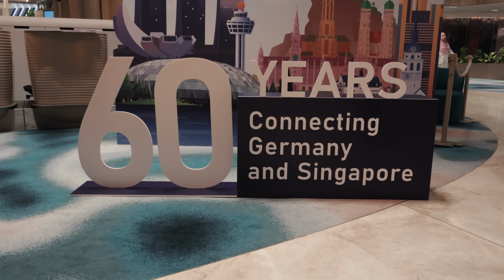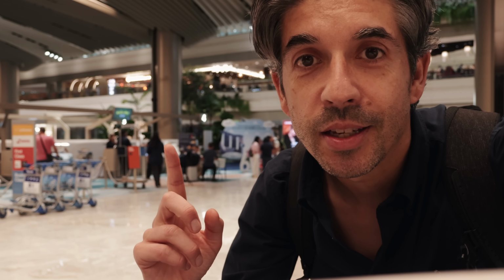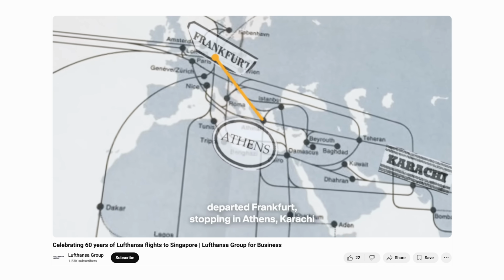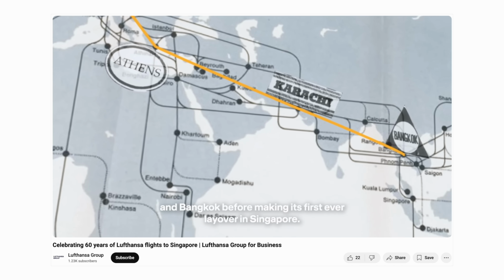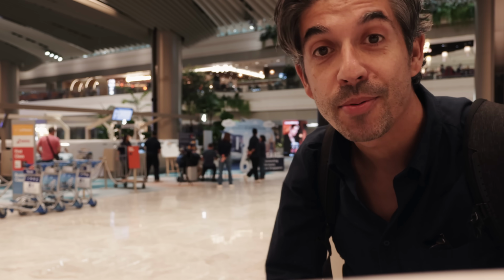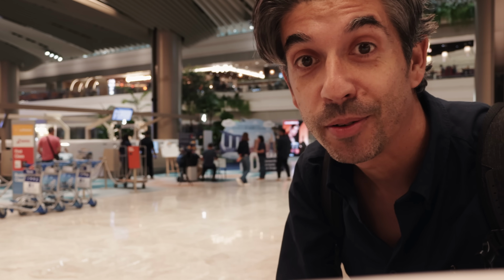Everyone's getting their picture taken outside the big sign that says 60 years celebration for Lufthansa at the moment. It was 1965 when they flew their first ever flight from Germany here to Changi Airport in Singapore, and they've got a bit of a pop-up here in the airport. It's really cool. If you like aviation, you can come down here. They're also giving away little model planes. I'd love one of them, but no, I'll save it for the kids. Anyway, happy 60th anniversary, Lufthansa.